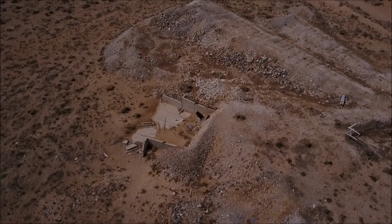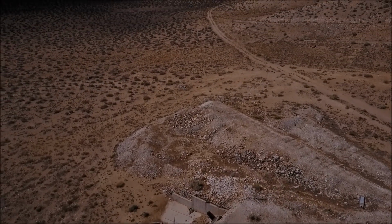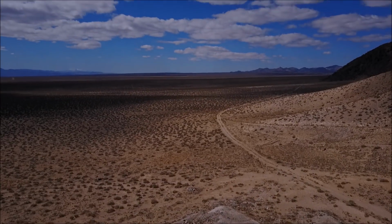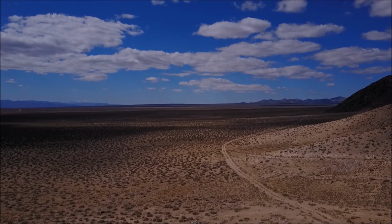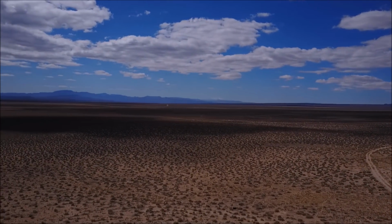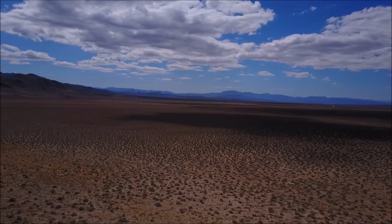Let's take another look at it, and you can also see those ribbons of waste rock heading out from where the shaft was. And there would have been rail on there that ore carts would have taken out and just dumped off there. This is a view out over that valley where the mine is. I just thought it was an impressive view and worth showing. You gotta love those Nevada deserts.